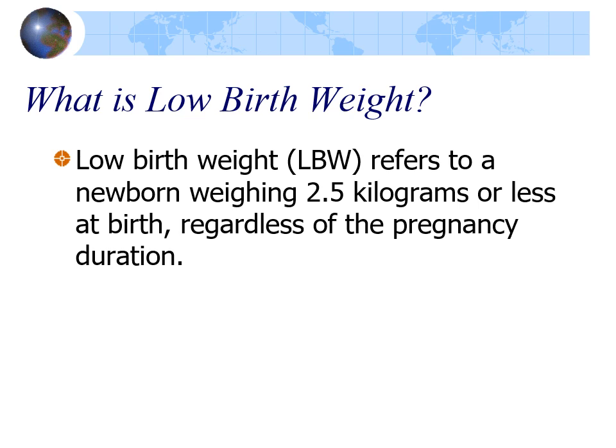Today we're diving into an important topic, which is low birth weight. So, what exactly is low birth weight? It's pretty straightforward. A newborn is considered to have low birth weight if they weigh 2.5 kilograms or less at birth, regardless of how long they've been in the womb.